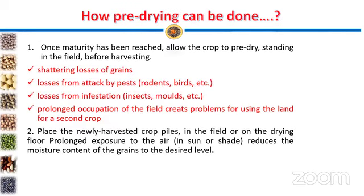So how are we going to perform pre-drying? We have majorly two types of pre-drying. The first one is, once the maturity has been reached, the crop is allowed to pre-dry standing in the field before harvesting. But there are disadvantages which we have to face. The first one is shattering of grain, meaning we lose our grain through shattering.